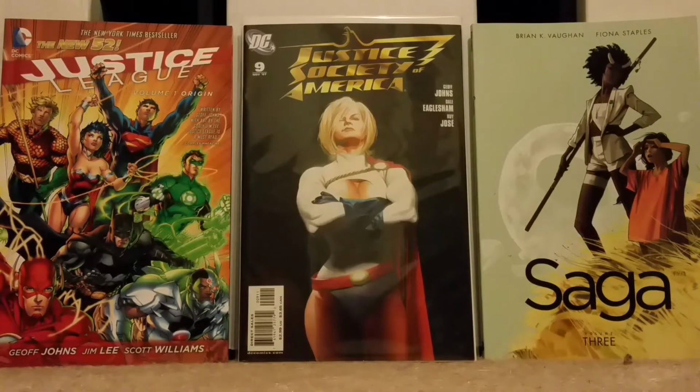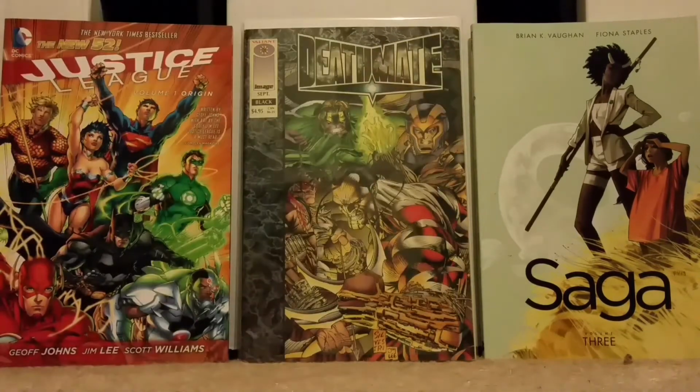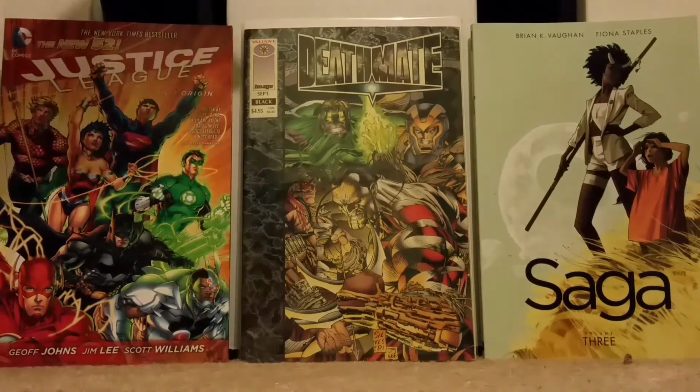As well as this one, Justice Society of America number 9. Very awesome Power Girl cover. And I got this for $1, Deathmate Black. So last couple hauls ago, I got Gen 13 number 1. And so this is the first appearance of Gen 13.